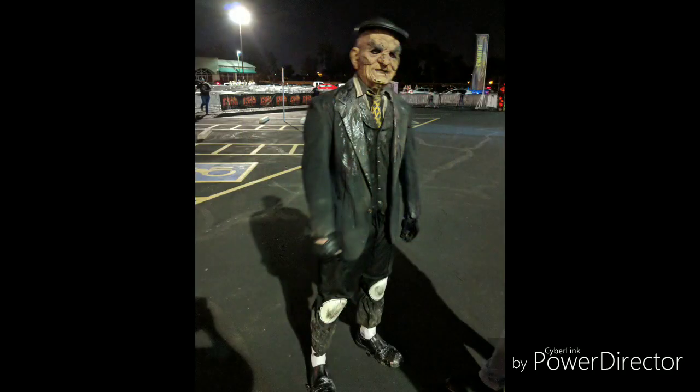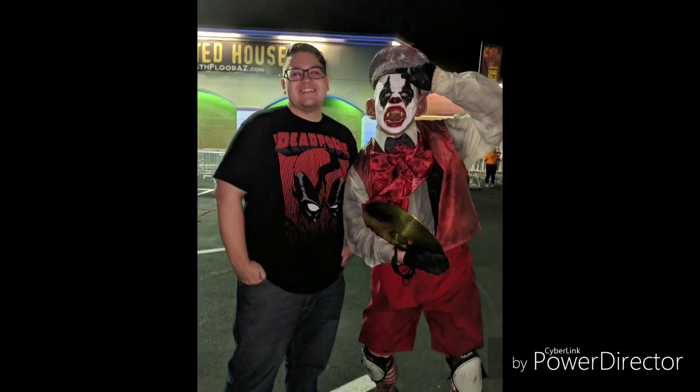Now, with it being in a building, you have more of that immersive feel because when you look up, you're not seeing the stars or clouds. So it does well with that. Now, at the 13th floor, when you start getting into the scare floor to get your tickets scanned or getting your tickets, they have a couple of actors out there. They had an old man, this creepy old woman creature thing, and then they had a monkey roaming around.